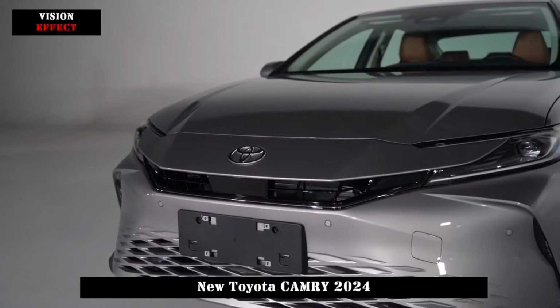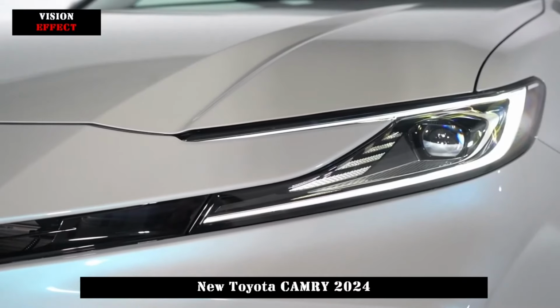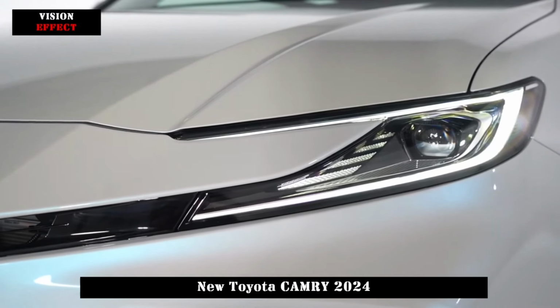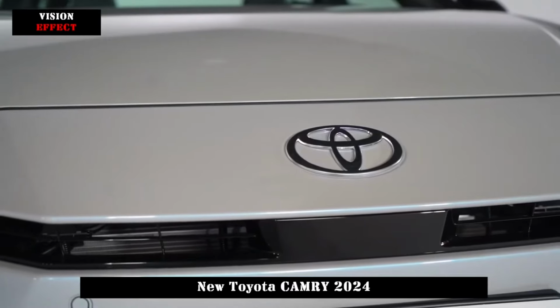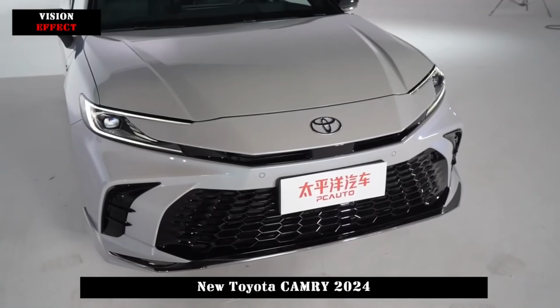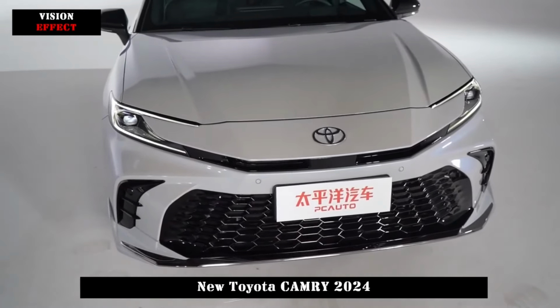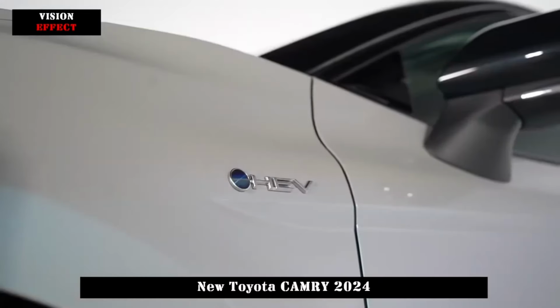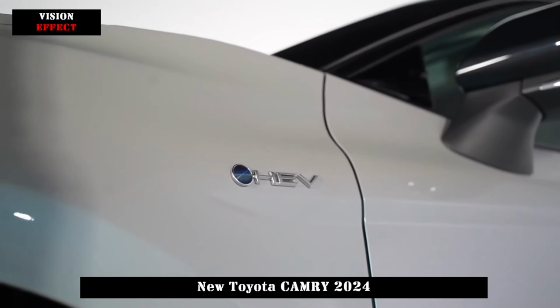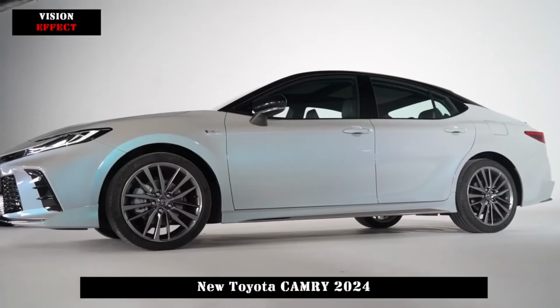All real-life models are equipped with a 12.3-inch LCD instrument panel and a floating central control screen, but it is estimated that this large-sized screen may not be standard for all series. Since the design of the entire central control functional area of the new car is relatively close to the conventional models we are familiar with and other models from GAC Toyota, it will not be difficult to get started.